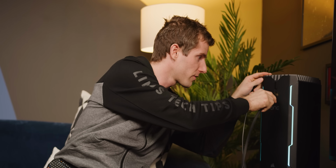So that's why you've got to check carefully. Here we go. The source end needs to go into your source, and the display end needs to go into the back of your TV or your monitor. Otherwise it will not work because they don't have the same ICs in them.